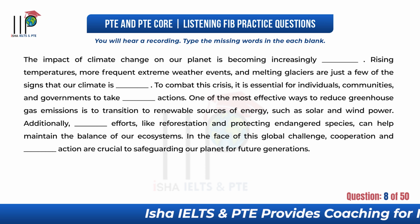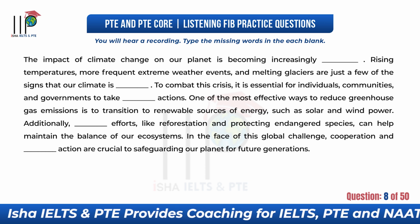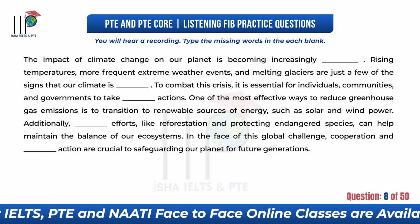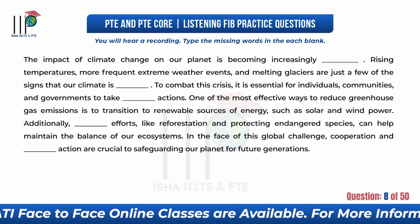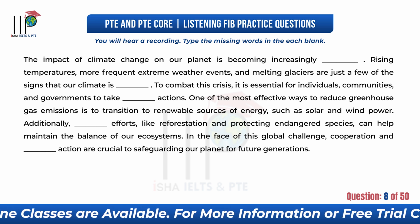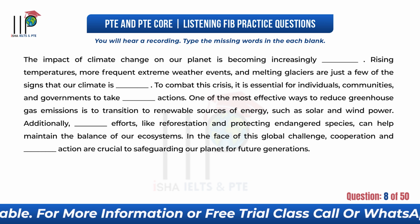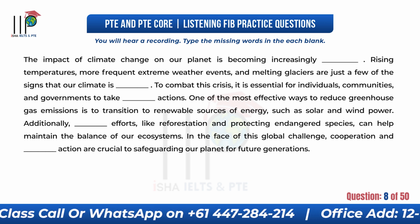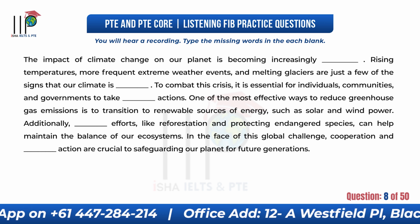The impact of climate change on our planet is becoming increasingly evident. Rising temperatures, more frequent extreme weather events, and melting glaciers are just a few of the signs that our climate is changing. To combat this crisis, it is essential for individuals, communities, and governments to take proactive actions.